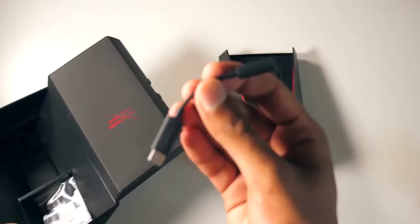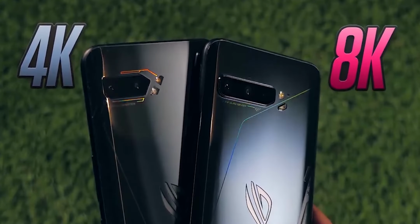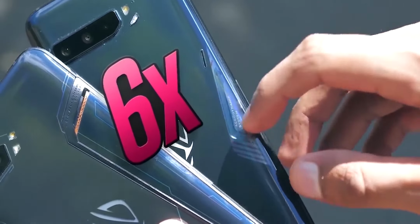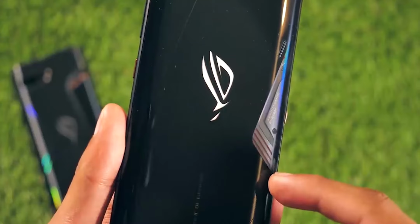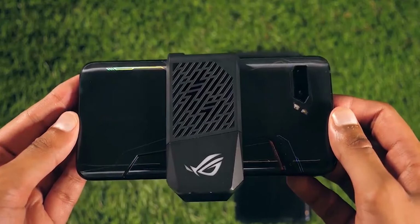In case of internal storage and RAM, this device has a lot of variants and it can record 8K videos up to 30 FPS. On the rear, it has a triple camera setup, wide, ultra wide, and macro. This one can easily claim to be your ideal gaming smartphone.